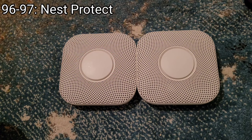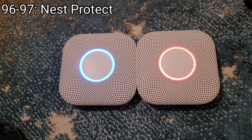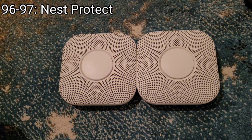I'll be quiet for this other one. Just a moment. Testing. Finishing up. Now it is going to give an error because the test is finished. Let's see. I forgot. One of them is low on batteries.